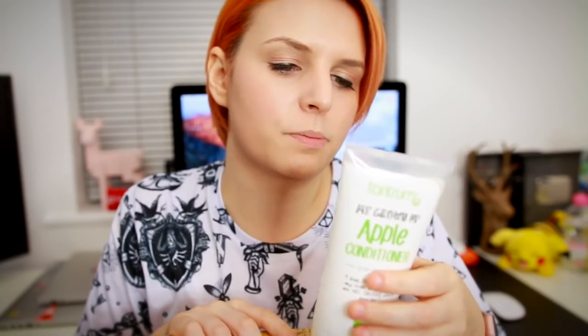It just smells so good. It's kind of like an artificial apple, but I'm okay with that. It's just so nice. Allergen-free fragrance as well. So, should be good for a lot of people. Lots of ingredients that I can't pronounce, but really good conditioner, really cheap, not testing animals, get it in Boots.